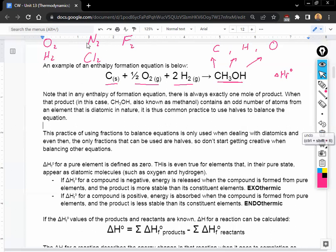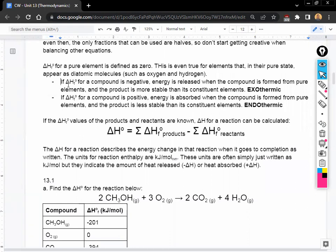Now let's talk about what we can do with this concept. If the delta H of formation for a compound is negative, obviously, if delta H is negative, it is exothermic. It's releasing energy. So I could write it right here: if the delta H of formation, same thing as regular enthalpy, is a negative number, it's going to be exo, and exo means it releases energy. The opposite is true as well. If delta H of formation is positive, it's going to be endo, which means it absorbs energy.